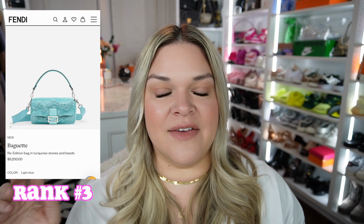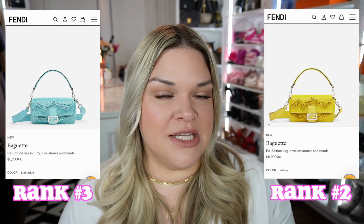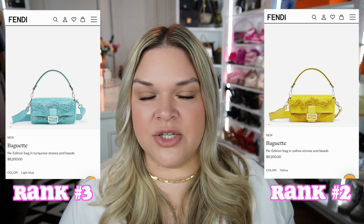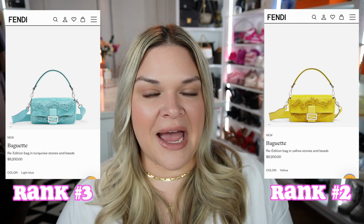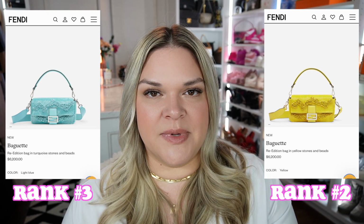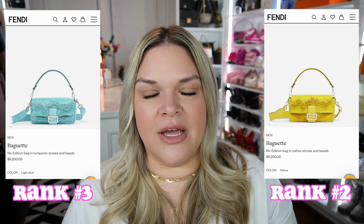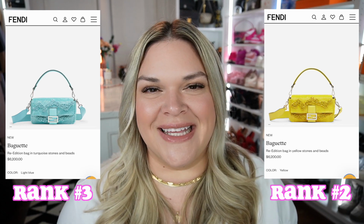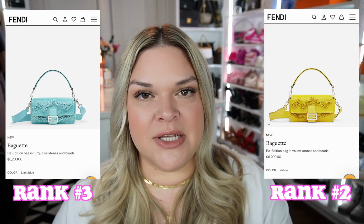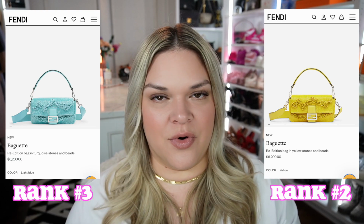All right, top 3. I could not decide between these two colors for 3 and 2. I have always been obsessed with this bead and stone bag. I have seen it before in the yellow colorway, but I've never seen it in the turquoise color. I've always wanted it in the yellow, I've just seen people price them way too high in the resale market. But I kind of am loving this turquoise because I love turquoise stones. Turquoise is my husband's birthstone, and I'm always trying to incorporate turquoise stone jewelry or anything like that. So for that reason, I do like this, but I also love neon yellow. So it's impossible for me to pick between the two of these. I keep going back and forth and changing my mind.